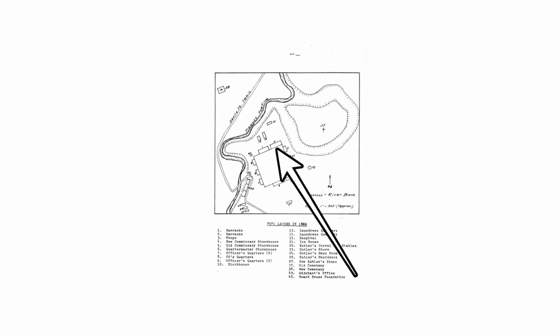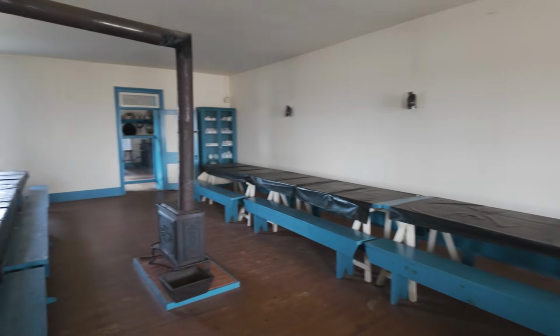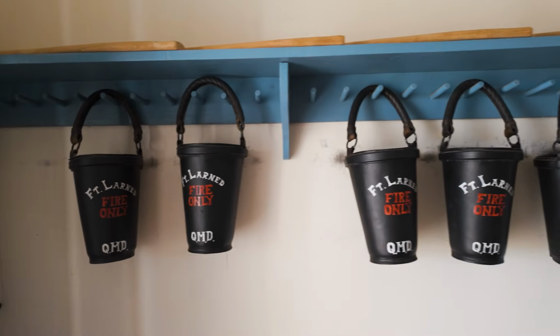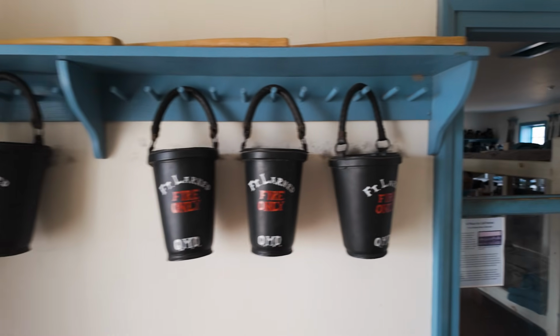Now this building had some barracks on the other side, and then here's kind of a mess hall situation. One thing I think is cool about the mess hall is the stove smack dab in the center of the room, which could be a bit of an injury risk. But also another thing I find interesting is that in these barracks, there are fire buckets just lining the inside.